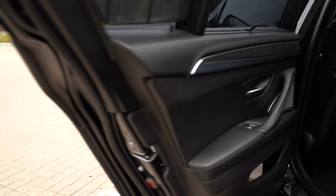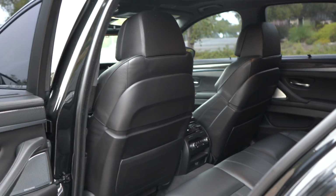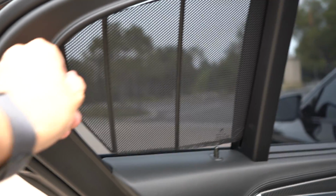So if you jump into the trunk or into the back seat, you have a really good amount of space, and you have a nice privacy, so you can close or open these shades. You can also put those up as well, and you have a good amount of privacy.